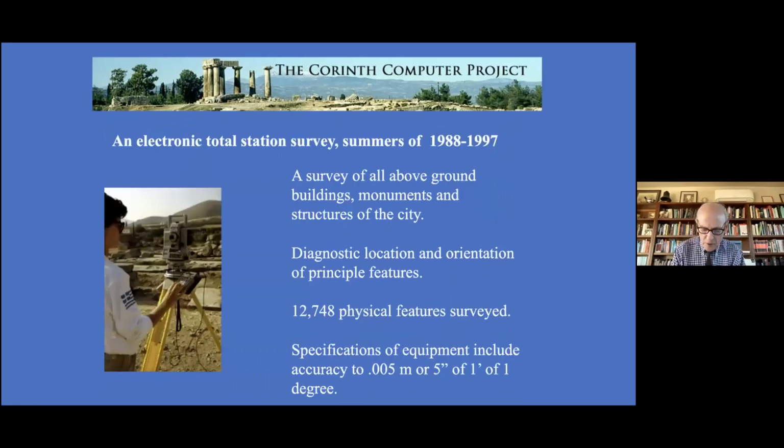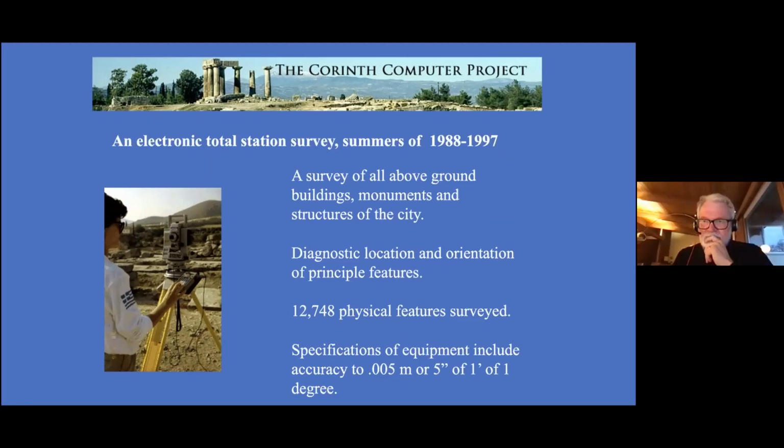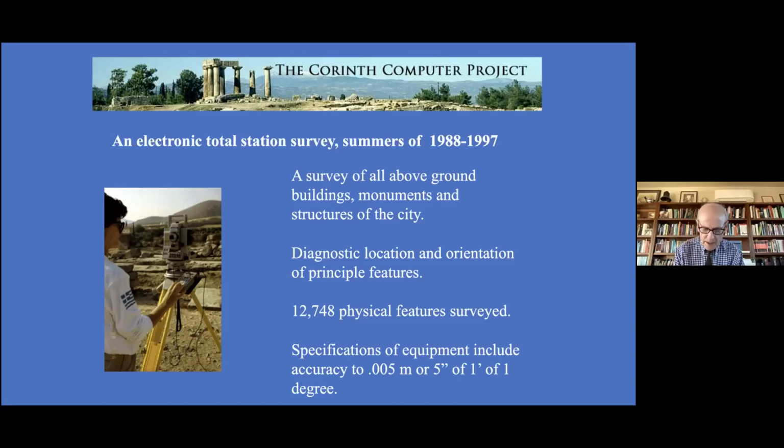The framework of the Corinth Computer Project was the electronic total station topographical survey of all above-ground buildings, monuments, and structures of the city, not just the Roman ones, but from all chronological periods at Corinth. A small team of us, usually 4 each summer, surveyed the diagnostic, location, and orientation of the principal features of the buildings and monuments in Corinth, and in 10 summers of work, had a total of 12,748 physical features identified over the entire city. The specifications of our electronic total station was precision to 5 millimeters or 5 seconds of 1 minute of 1 degree.